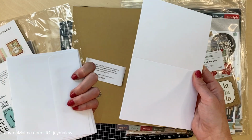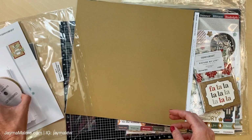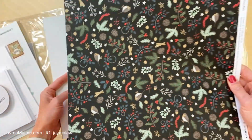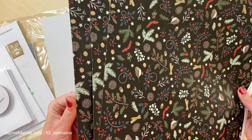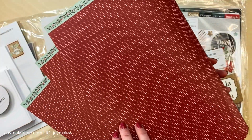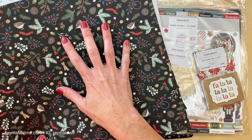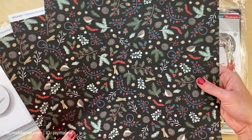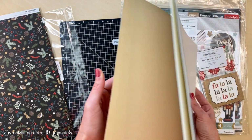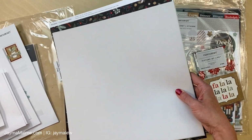And then you get the card bases and the envelopes. You also get gold shimmer trim, so a full spool of that. This is like sticky backed ribbon. You get the paper, so there are, let's see, it looks like 4 sheets. All right, so there's 3 sheets. This is what it looks like on the back. And this is the bulk paper. So in the actual paper kit, there's a different pattern on the back. But that is that one. And then it comes with the cardstock colors you'll need to make those cards as shown. So that is the Christmas Story card making kit.